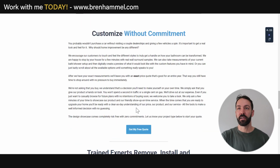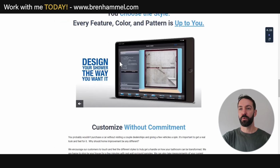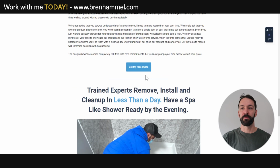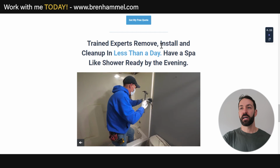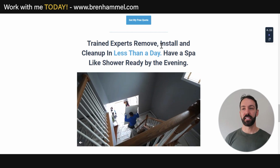Now we see another awful attempt at copywriting, but we see that the line width is a little bit more narrow. This is probably a good example, even though it's still a bit too wide. It just looks a little bit more inviting to read. Sure, there's not as much text, but it's just horrendous. And then we see trained experts remove, install, clean up in less than a day, have a spa-like shower ready by the evening. That speed and that convenience, it's really pushed.